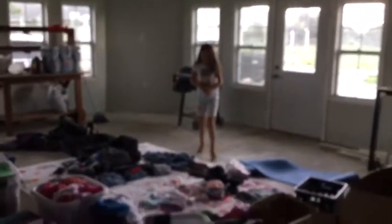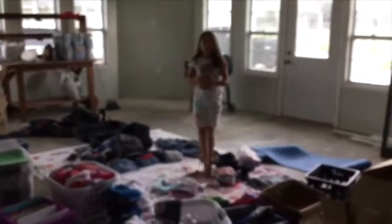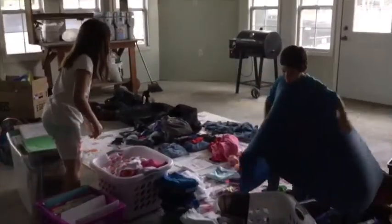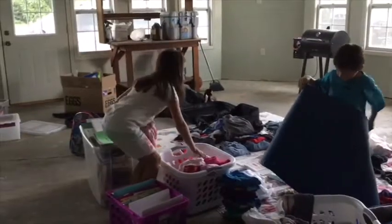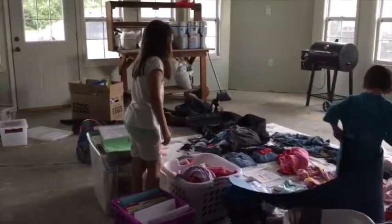Luckily, it's blurry for some reason. Video? It's on the video? Uh-huh. It's blurry, though, so. This is my second dress. Okay. So we've got some things going.